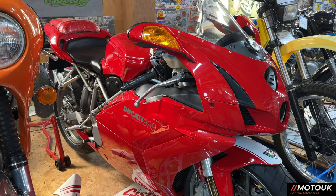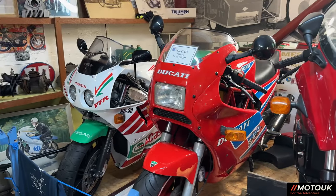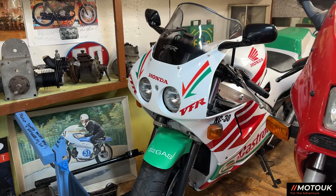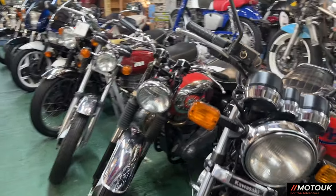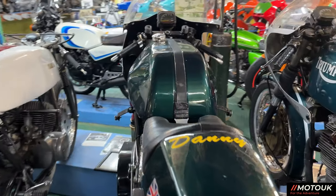999. Still pick them up for good money. And then the Ducati 750 Sport just there, next to another NC30. Looks like a race bike. Mega. FJ1200. Couple of Triumphs.